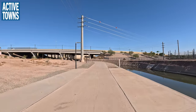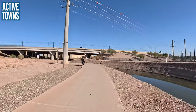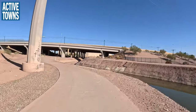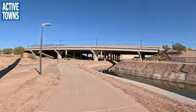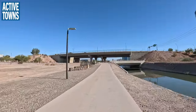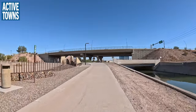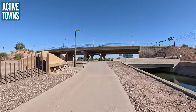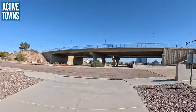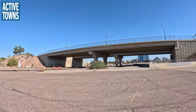Haven't seen too many people riding on this trail as of yet, although there are a couple. We're heading towards the city of Tempe. So that's what we will see ahead of us in terms of some of the structures.